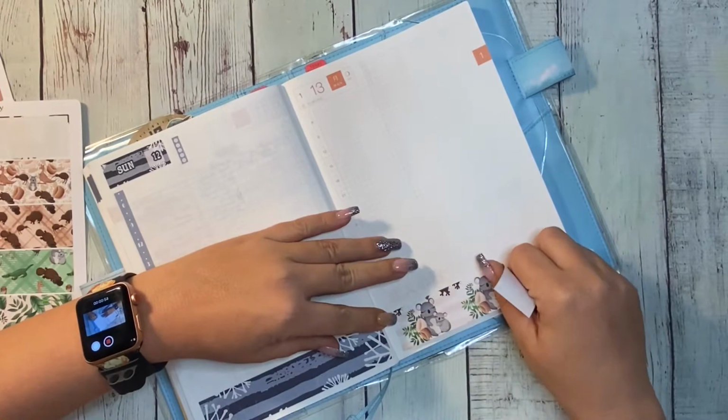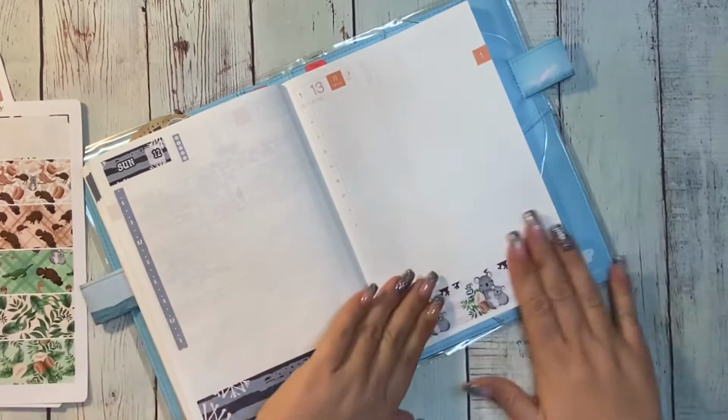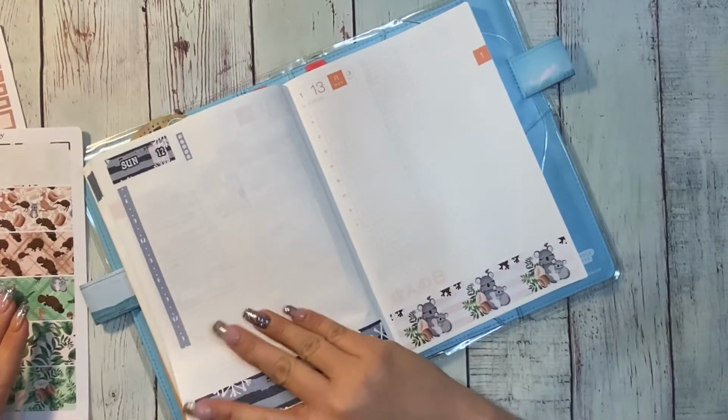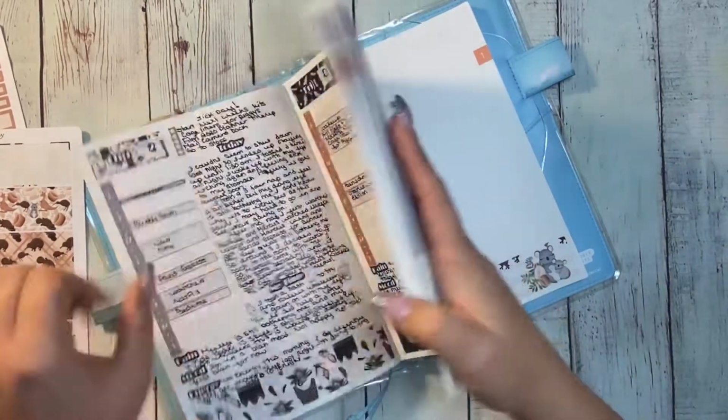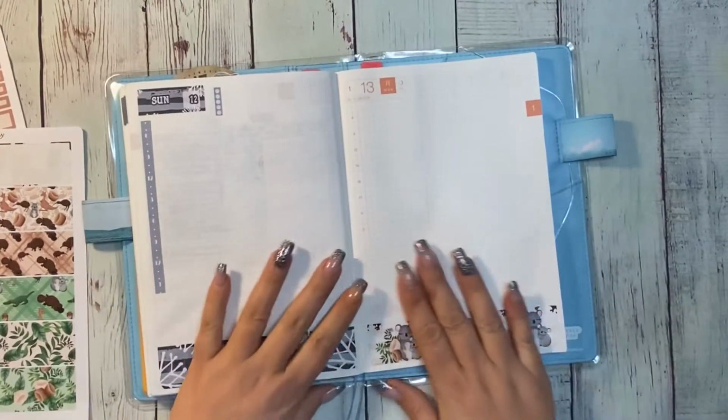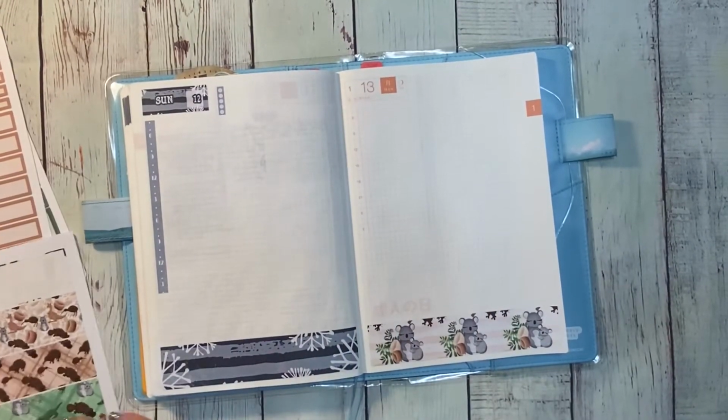This has been really good. Been using it, like I said, as a personal journal. I'll put in here what I do, my daily stuff, and then I write my journal stuff over here. So it's worked out really good for me.